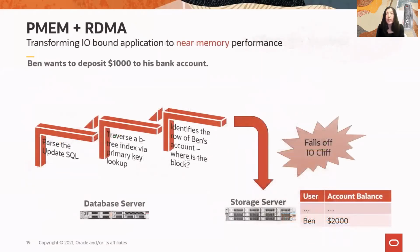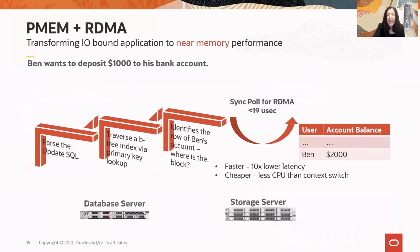And I'm really happy with this super fast IO, shall we say? It's no longer an IO cliff anymore. What do I get? I get a sub 19 microsecond IO read. It's no longer an IO cliff. I call this an IO trampoline. You jump on the trampoline and then you get to the other end. So this is truly transformational.